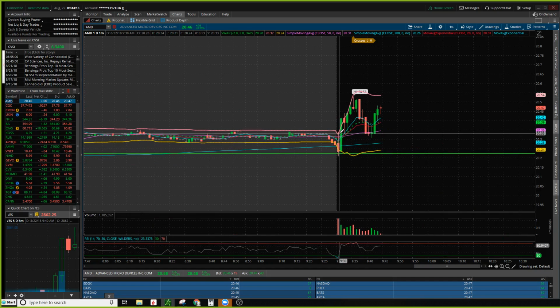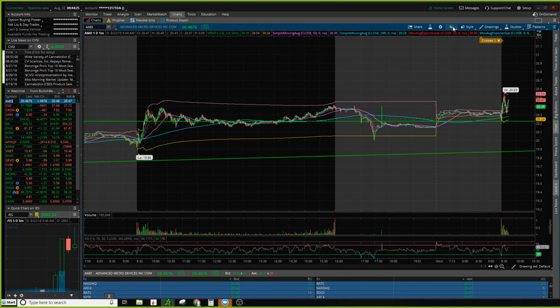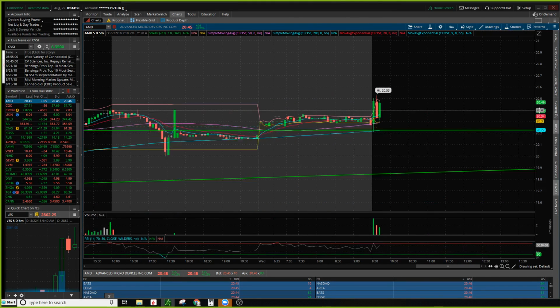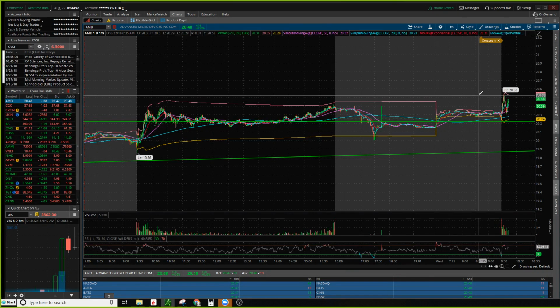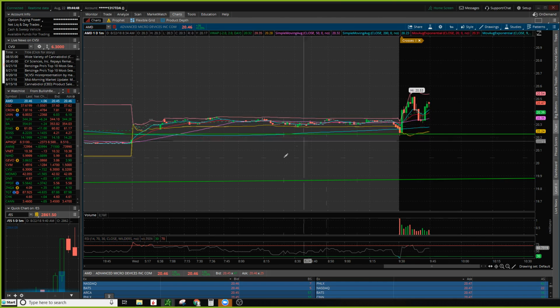AMD looks like it's trying to get its bearings here. It didn't crash below this level, which is good. So this is sort of looking very bullish on AMD. This might be one of those breakout days. And it could be a big breakout day for AMD. So we'll keep an eye on that one. Like to see it break this high of day. Maybe an inverse head and shoulders here. Cup and handle.